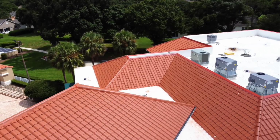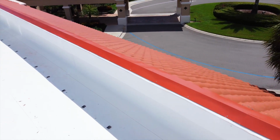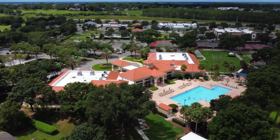We didn't have to have different team members come in. We're able to handle that project in-house, coordinate everything between the two specialized crews, and have one seamless project as the outcome for the client.